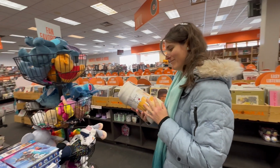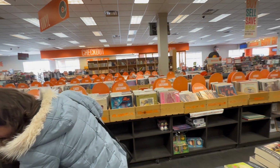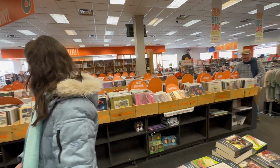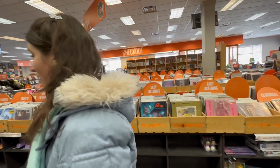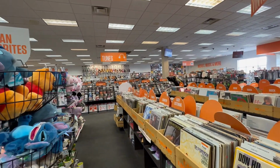Any more blankets or any more poo? Any more blankets. Oh. Look at all the records you could get if you were into vinyl. It's quite the variety of stuff this store has. Oh, those are all CDs over there.